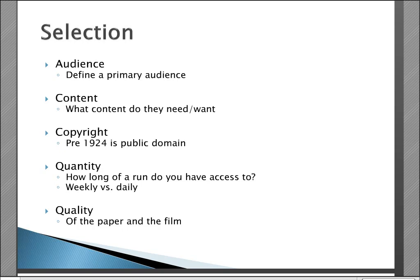Okay, so you want to think about quantity. Looks like some of my slides look a little weird. I don't know if everyone's seeing that or not, but I'll just talk and fill in the blanks.